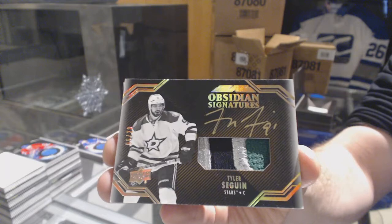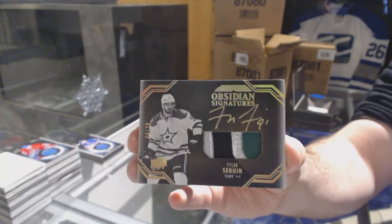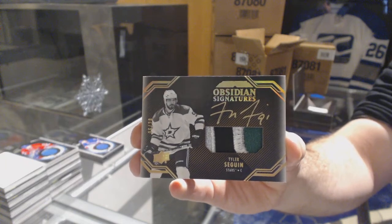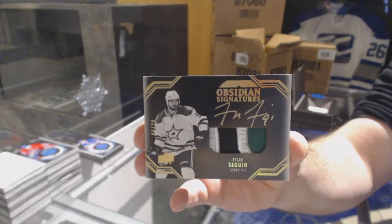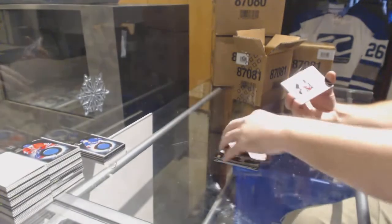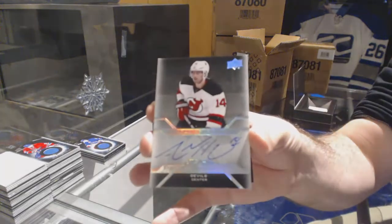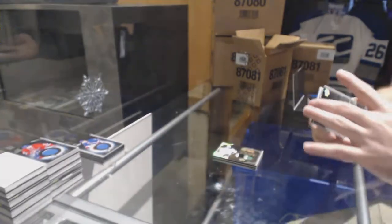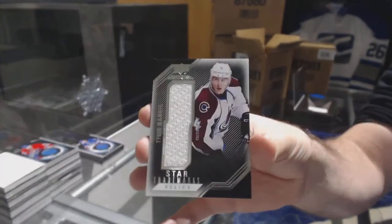Obsidian Signatures Patch Auto, Tyler Seguin. That's a pretty card. For the Devils, pro penmanship auto, Adam Henrique. And for the Avalanche, Tyson Barrie.